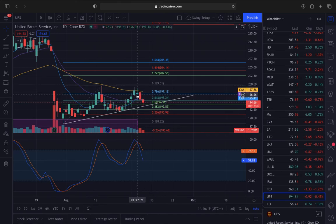So let me walk you through my conviction behind this trade. The first thing that I see for UPS is on the daily time frame. Both of these trades I took off of the daily time frame. For UPS, we can see that this yellow moving average right here is the 55 EMA. This is a very strong technical resistance.